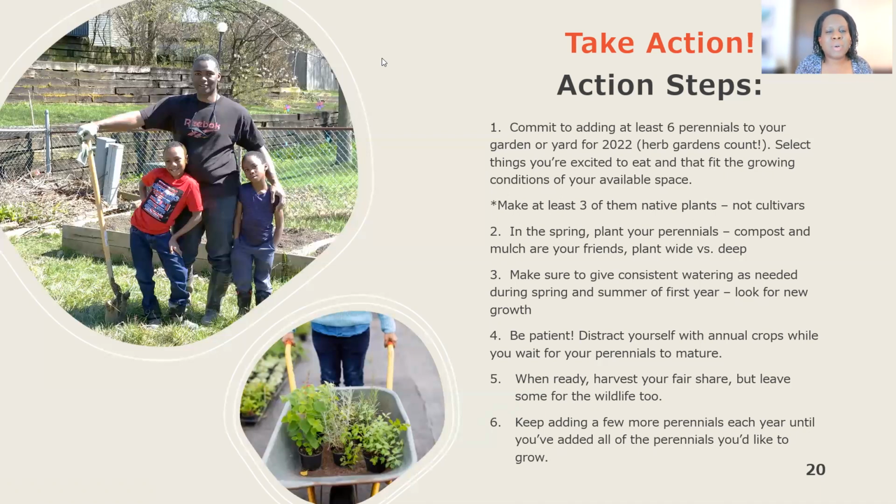The next one is the most important thing. Be patient. If you need to, distract yourself with annual crops while you wait for your perennials to mature. Trust me, it's going to be worth the wait. But if you want to distract yourself with how great your annuals are doing, by all means, go for it.